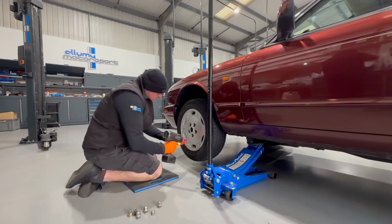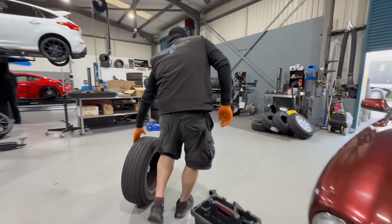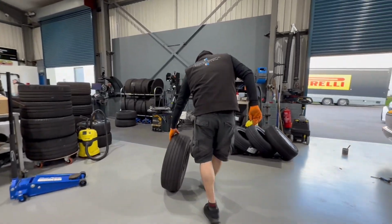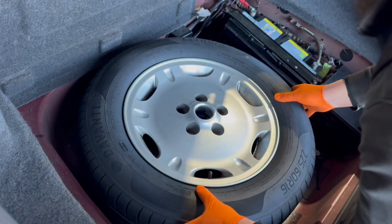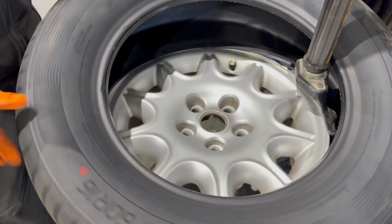Right, let's repair that spare. It's been a worthy contender. It's done fabulous service since the year 2000, but I think it's time to put something younger and fresher on. Spares do last a bit longer because they don't see the UV, but that one I think should get me out of trouble in years to come.